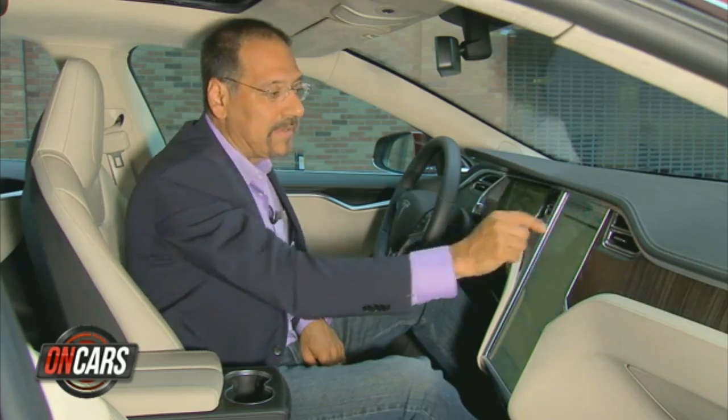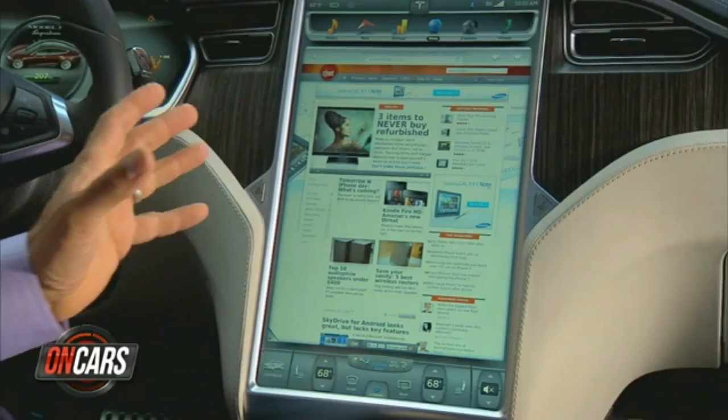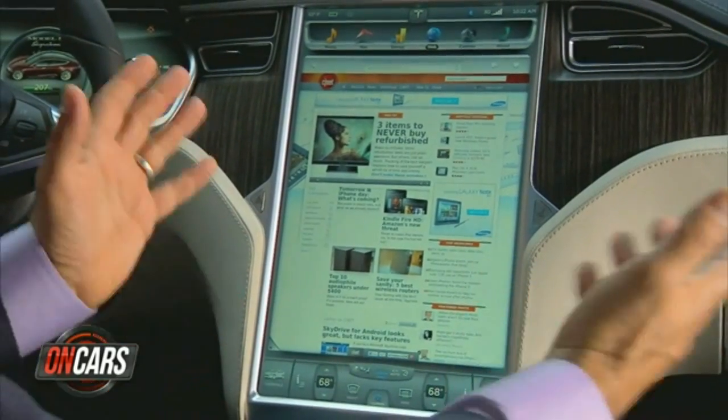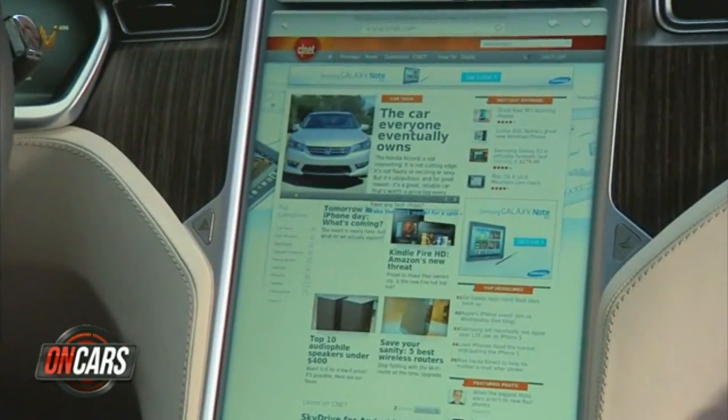That also applies even more unusually to the web browser. First of all, it's unusual to get a big web browser in a car. Unusual, hell, it's unheard of. And to have this thing work while the car is moving is also very Silicon Valley.